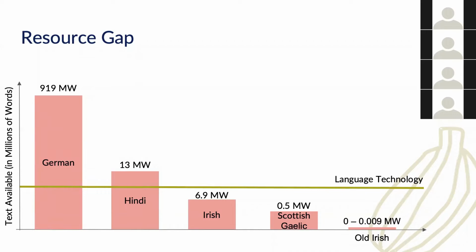And indeed with deep learning, the more data you have, the better you can expect them to be generally. Languages like Hindi, which perhaps are less of a minority language, certainly very widely spoken, but it's not as well resourced as something like German, having only about 13 million words as of the time we checked this. And then you look at languages like Irish and Scottish Gaelic, which are both minority languages and under-resourced.